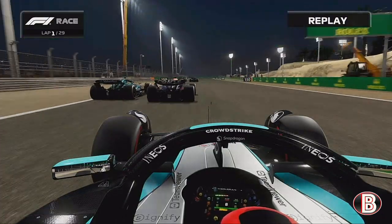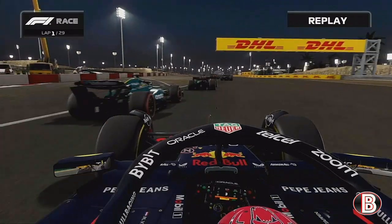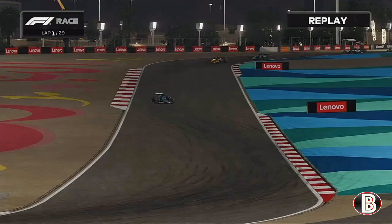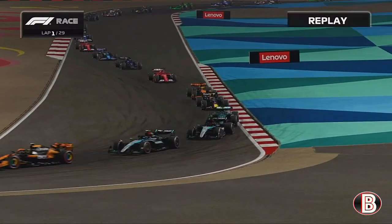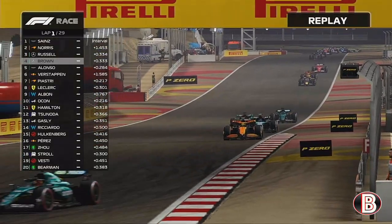As now there's a lovely gap to the inside and we're going to fill it down the inside of Verstappen and Fernando Alonso. We've gained 2 places there. We're up into P4 just behind our teammate George Russell. Sainz has got a good start and pulled away. He's jumped Lando at the start. Lando getting one of his great starts once again and his trademark losing places on the opening lap.